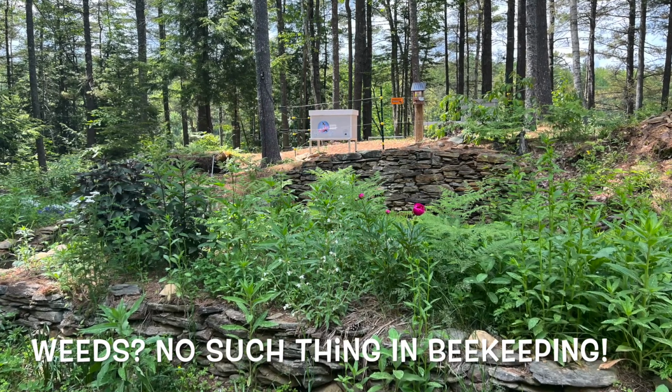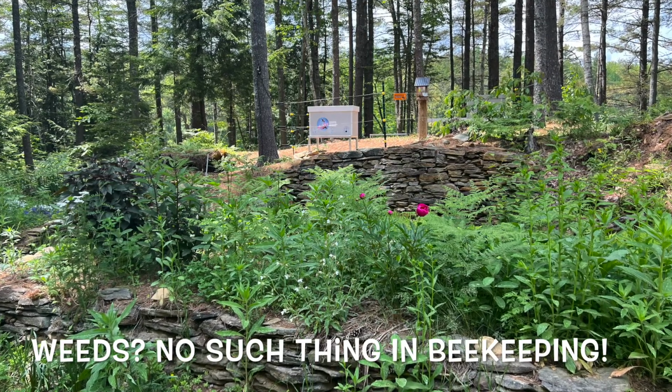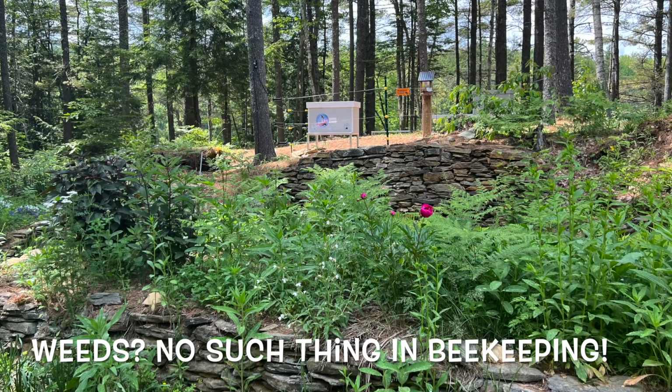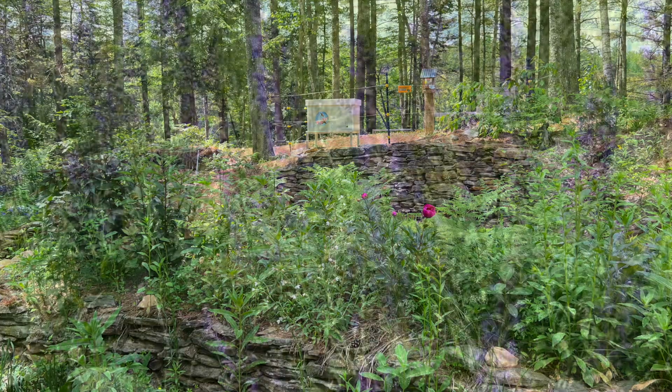Our apiary is within 100 feet of our house, and in this area we have also planted quite a few long-flowering perennials and some annuals that are among the top 10 for the bees, and also least favored by the deer.